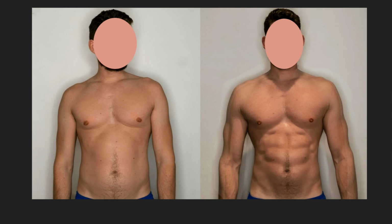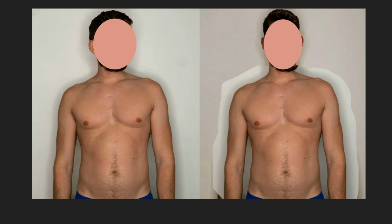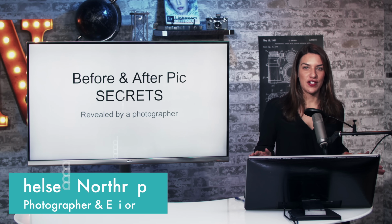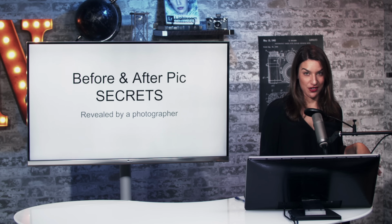Before and after picture secrets revealed by a photographer. That's me. Let's get into these scandalous pictures and the photography tricks that they use to make these before and after pictures look more dramatic.